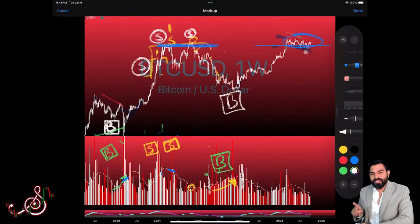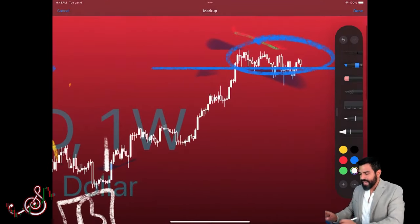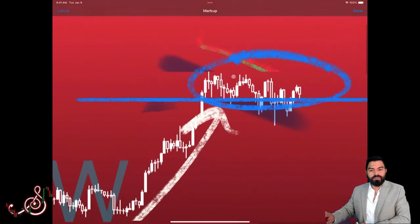I want to see what's happening now at the end of this segment. So now we go up, and as we come up here, if the professionals are exiting, we're going to see what? We're going to see ultra high volume bars on up moves. We're going to see closes near the middle, near the low.